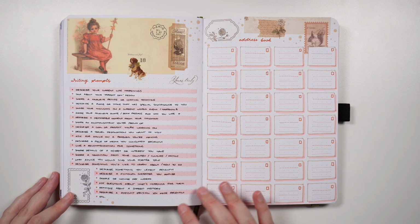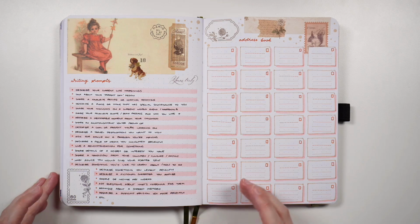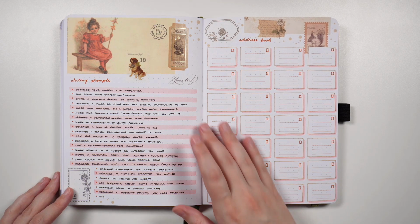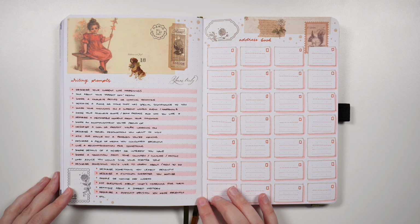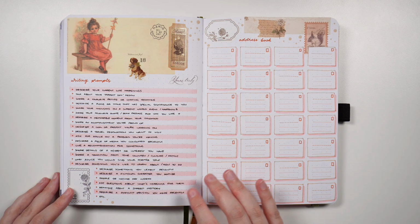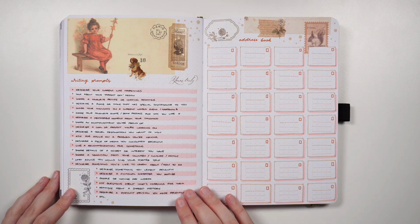You can of course just find prompt lists online if you go to Google and search writing prompts or pen pal letter prompts, but I've just listed out some here. Of course you don't have to talk about every single one of these in every single letter, and it probably depends on who you're writing to as to whether you'd want to include this information.